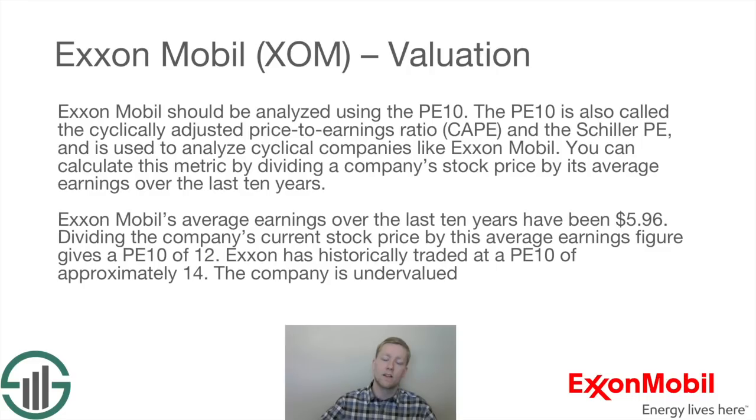You can calculate this metric by taking the company's current stock price and dividing it, instead of by its earnings right now, by the average earnings over the past 10 years. Exxon's average earnings over the past 10 years have been $5.96. Dividing the company's current stock price by this average earnings figure gives a PE10 of about 12.